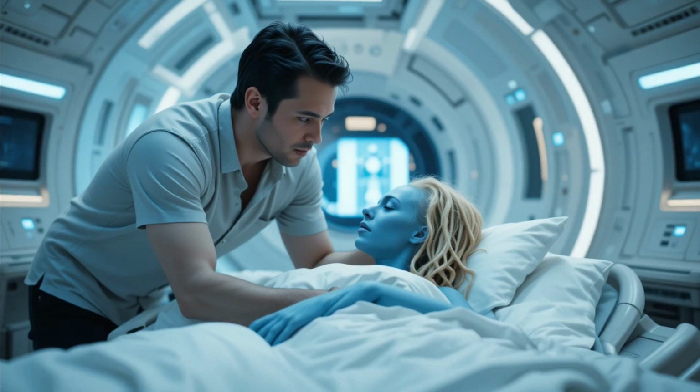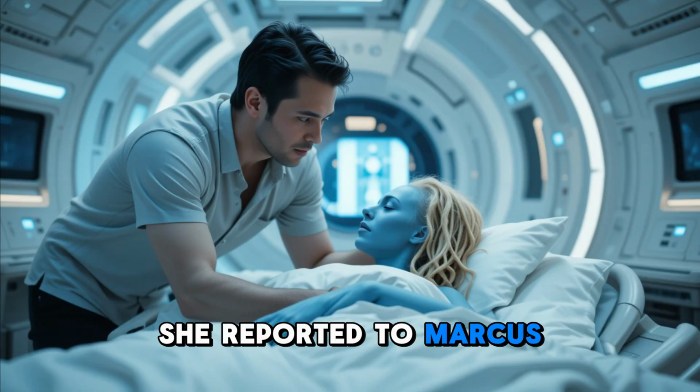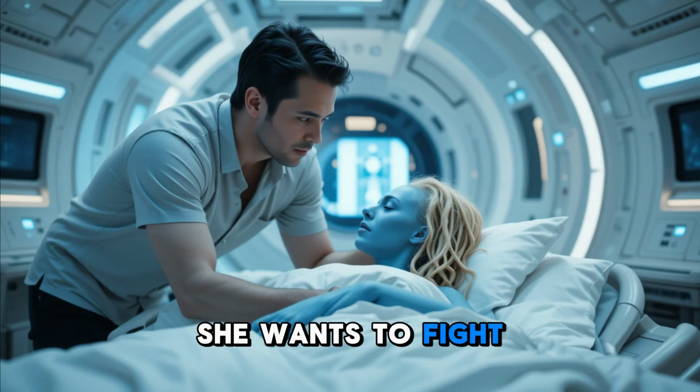She could interface directly with the bioships, feeling their needs and responses as if they were extensions of her own body. "The Defiance is ready for its final trials," she reported to Marcus. "Her combat systems are responding perfectly. She wants to fight."